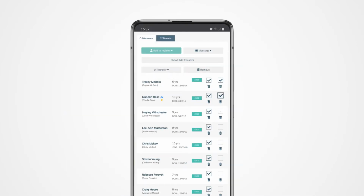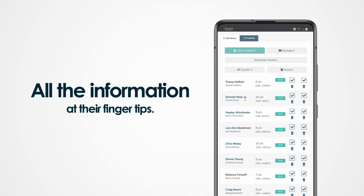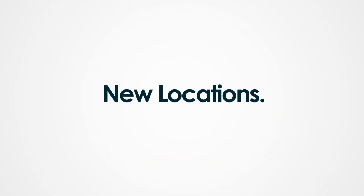It even works great on mobile, and that's just the basics. Knowing that your coaches have all the information they need at their fingertips will give you the confidence to add capacity, classes, and even new locations.